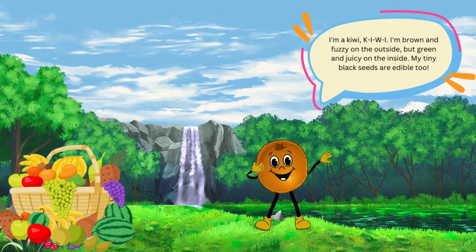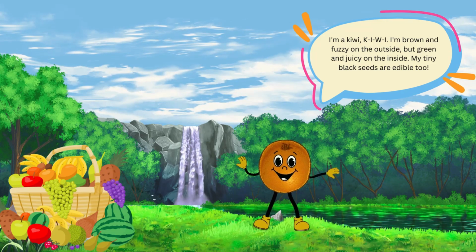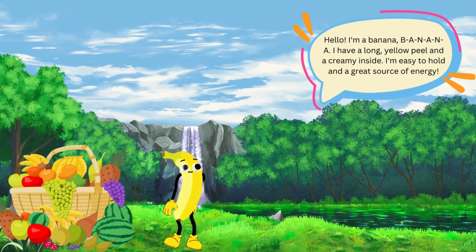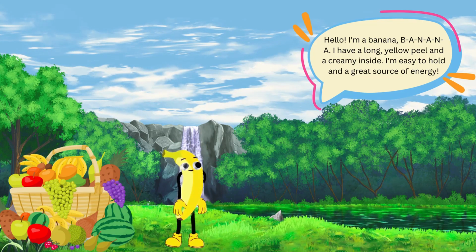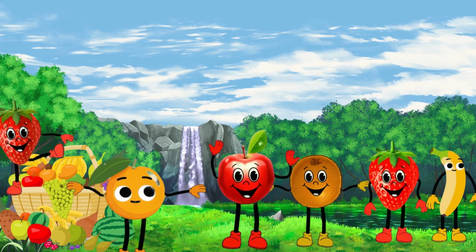I'm a kiwi. I'm brown and fuzzy on the outside, but green and juicy on the inside. My tiny black seeds are edible too. Hello, I'm a banana. I have a long yellow peel and a creamy inside. I'm easy to hold and a great source of energy.